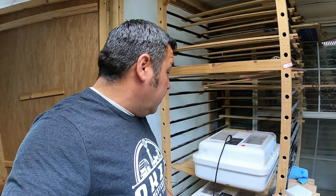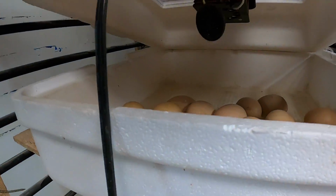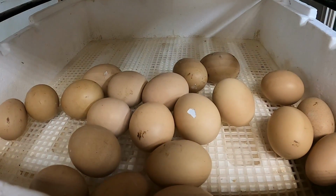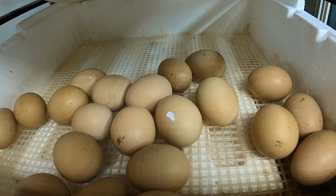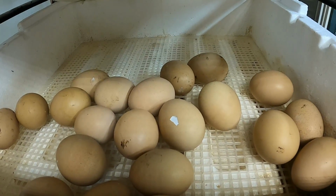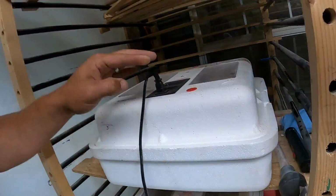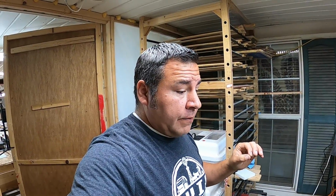There's one in there chirping right now. Let's see if we can zoom in and see if you can see. Yeah. As you can see right there, he's already peeking through. That hole got a little bit bigger. We candled these eggs the other day, and they look pretty good. There's a couple of them in there that we got some really good candles out of. But after this, we're going to go outside and show you the breed that we're hatching.